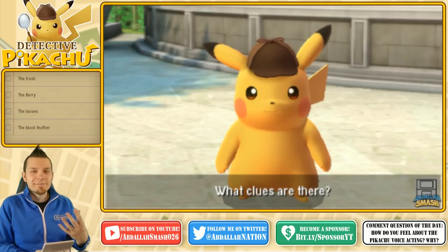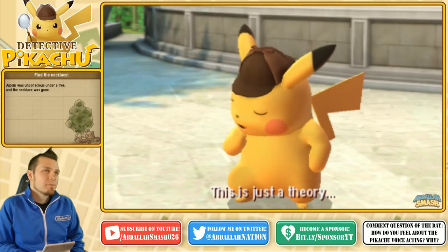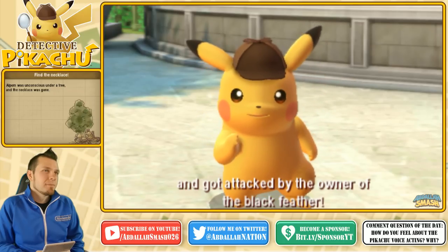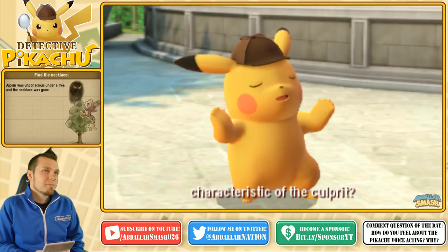I love the emotion on Pikachu's face. It's so good. So, what about the black feather? This is just a theory. Maybe APOM was climbing the tree and got attacked by the owner of the black feather. Does the feather call to mind a certain characteristic of the culprit?